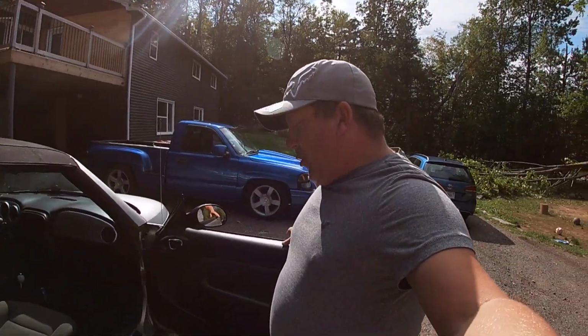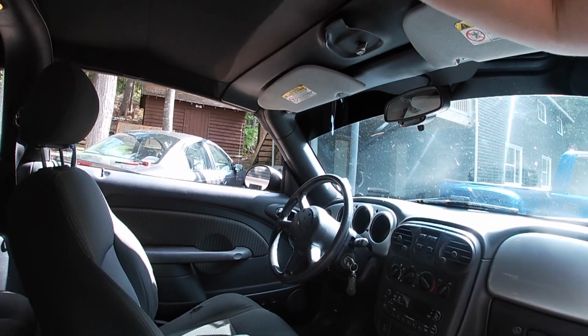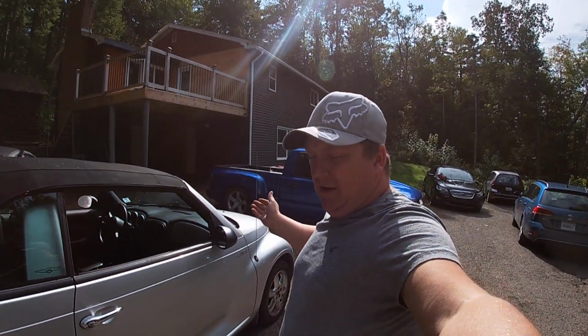The roof handle is broken. Let me show you. There's no handle here. We already got one from the junkyard, and that window doesn't go all the way up, and the convertible top doesn't go down. It says it needs a motor, and the seat is ripped. So a couple good things about this. The car was just inspected not long ago.